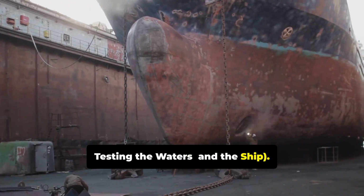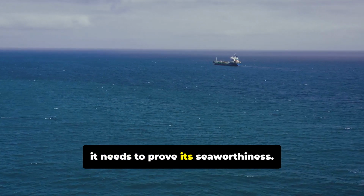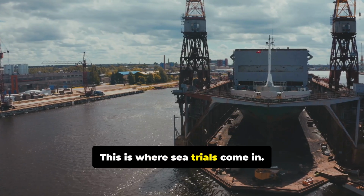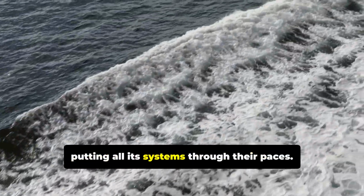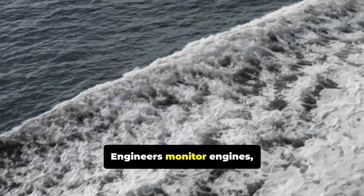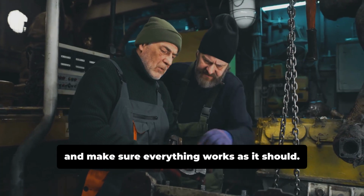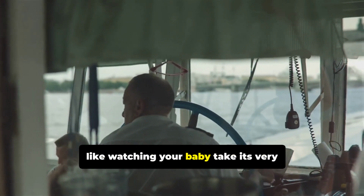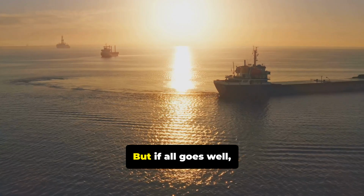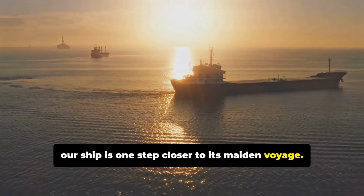Testing the waters and the ship. Before our ship can sail off into the sunset, it needs to prove its seaworthiness. This is where sea trials come in. The ship is taken out for a spin, putting all its systems through their paces. Engineers monitor engines, test steering systems, and make sure everything works as it should. It's a nerve-wracking time, like watching your baby take its very first steps. But if all goes well, our ship is one step closer to its maiden voyage.